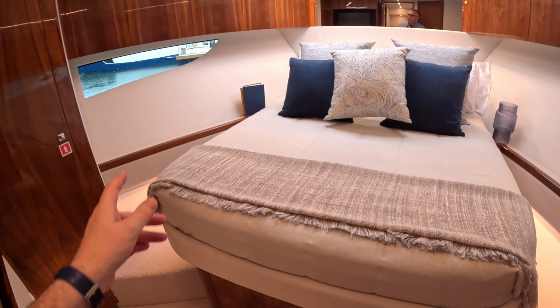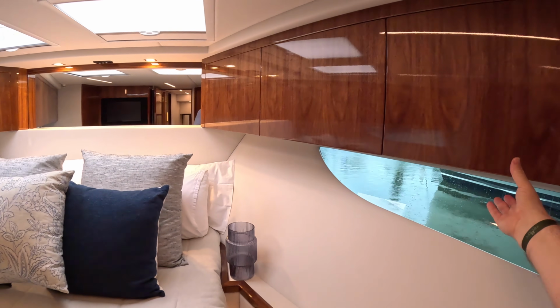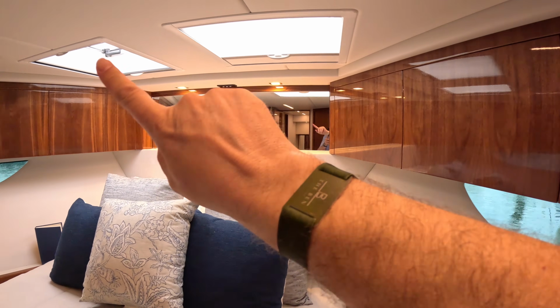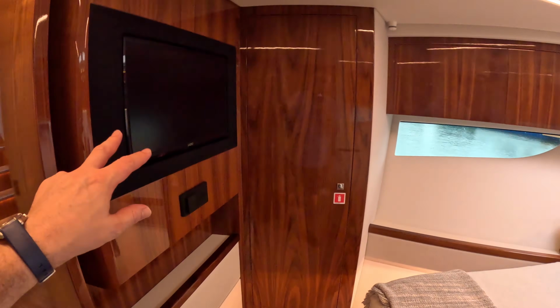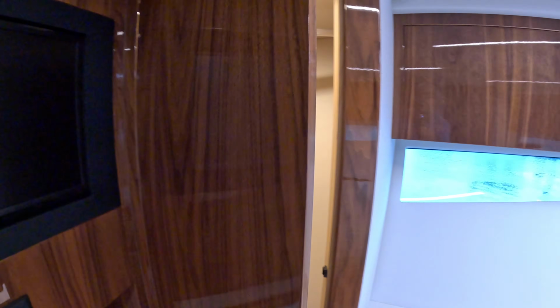There we go. New term I learned today, these are pigeon lockers. I don't know why, but I was told these are pigeon lockers, so I guess that's where you keep your pigeons. Twin hatches overhead. Again, you've got blinds that come across and they open for ventilation or for an escape route if it was ever needed. We've got AV equipment, we've got the Fusion system repeated down here as well. And wardrobe there.